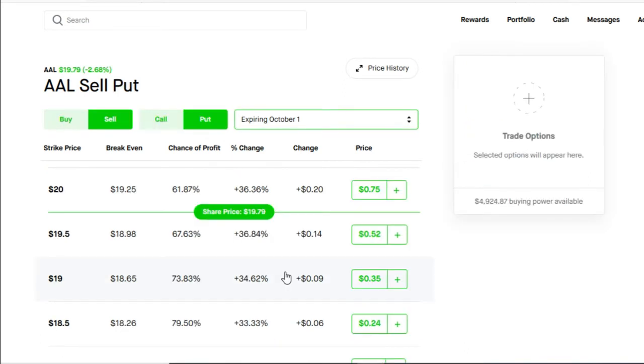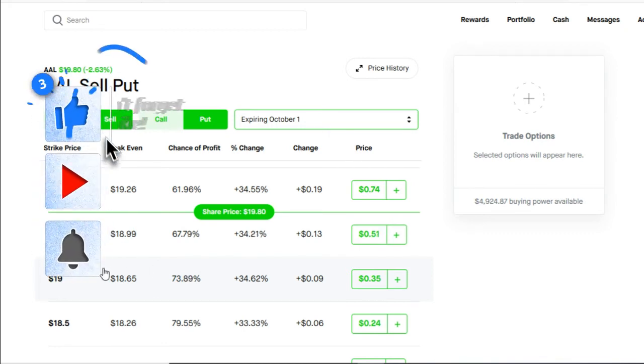Okay, so once again, we're back on the American Airlines option chain. We already have our sell put. Like I said, I prefer to do the put credit spread part of my Iron Condor before I do the call credit spread. We already chose our strike date, which is going to be October 1st. So let's go ahead again. We're going to put the put credit spread together and also the call credit spread.